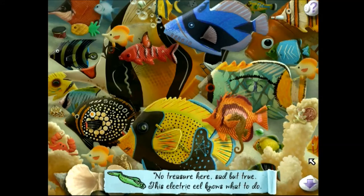No treasure here. Sad but true. This electric eel knows what to do.